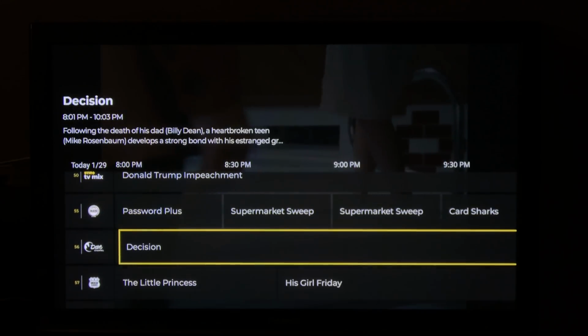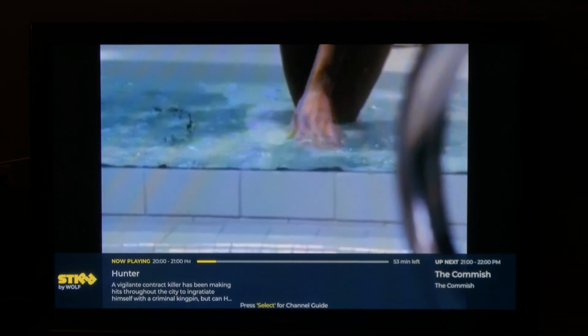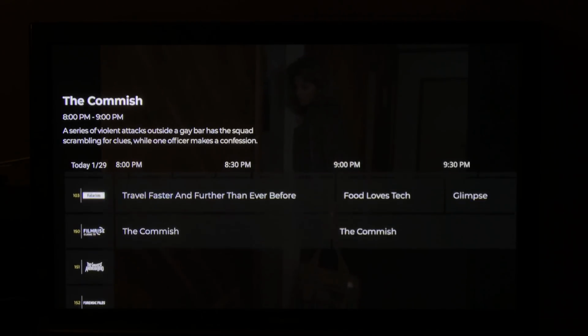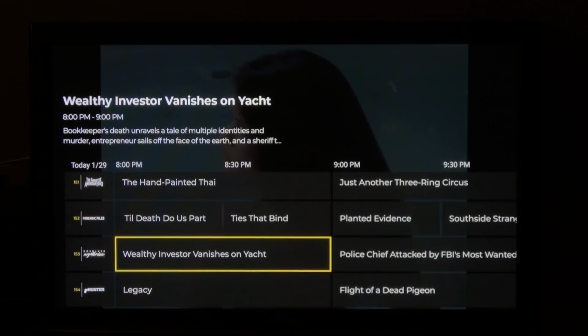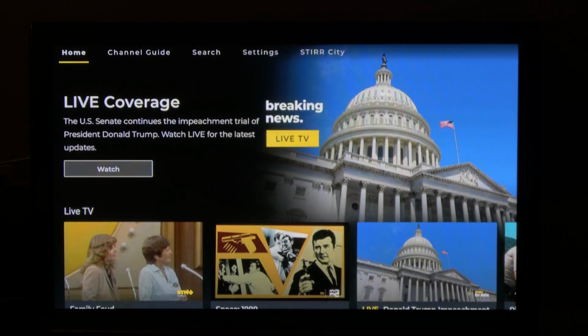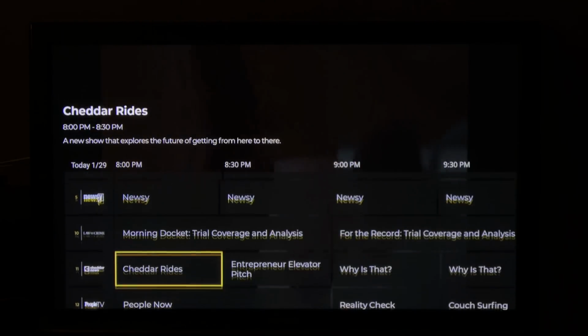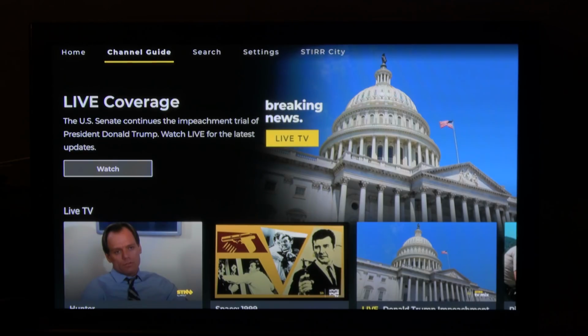It turns out in order to get back to the guide when you're surfing through channels, you want to press the select button twice. So pressing the select button once brings up the program information, then pressing it twice brings up this guide. So it's just a little bit confusing. In my opinion, I think it would be cool if you're watching this and you press the back button that it brings up this, but pressing the back button sends you home, and then you have to go back up to the channel guide, and then, oh, if you're watching one of the other channels, you have to go all the way down. Now there's two more things I want to go through in the Stirr app.